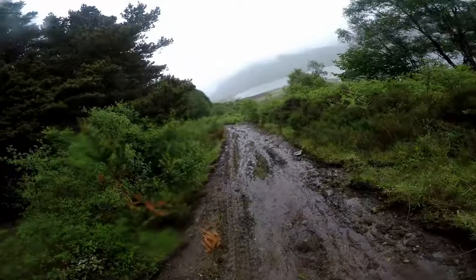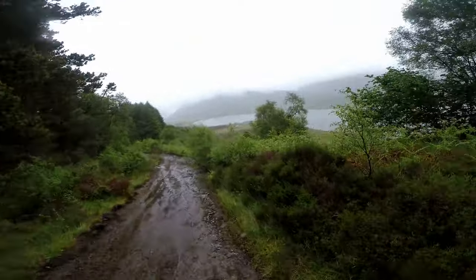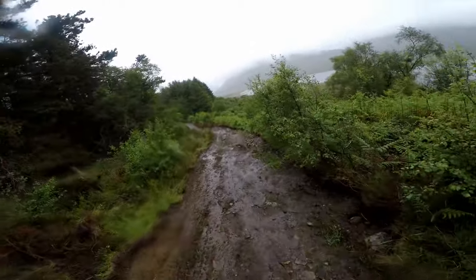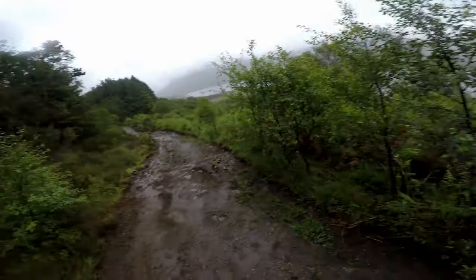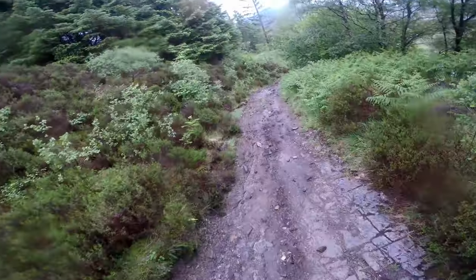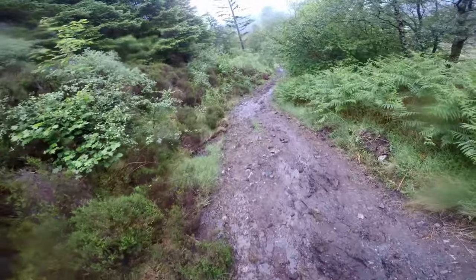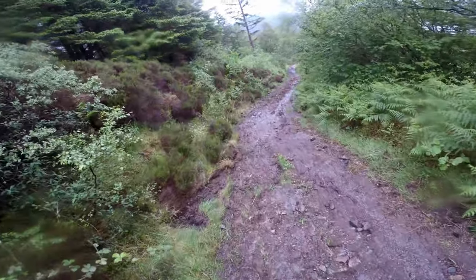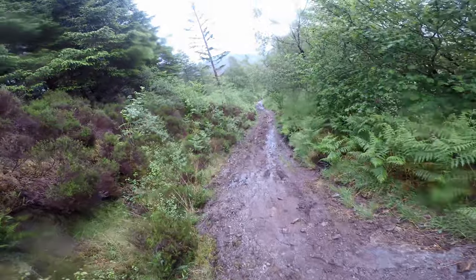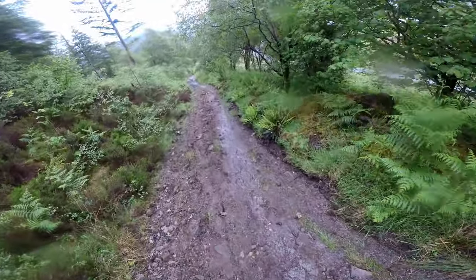Just coming down even further into a muddy track, and there's a loch. Well, I don't know if that's a sea or a freshwater loch, or I think it's a sea loch. And this is a pretty rough track. I think it's been very weathered. This is like a four-wheel drive track.